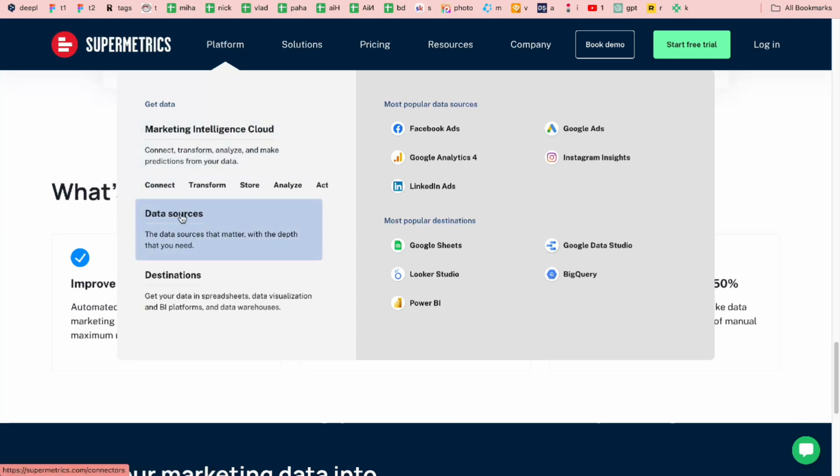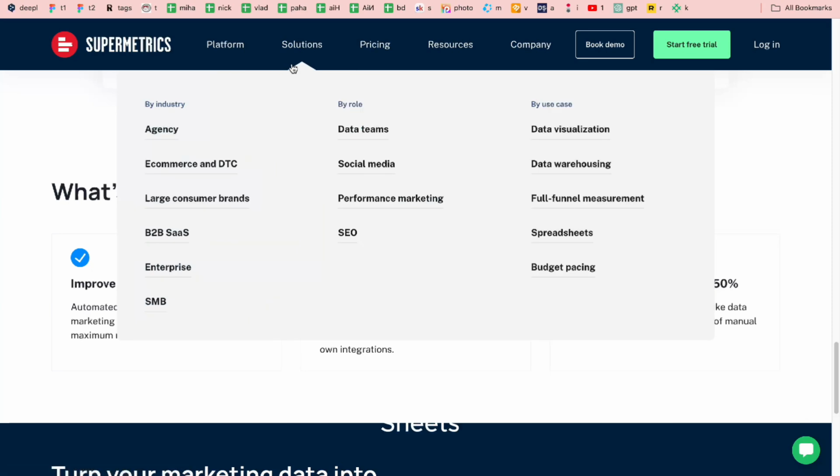Another strong point is customized reporting. By integrating data directly into platforms like Google Sheets or Data Studio, Supermetrics allows you to create tailored reports specific to your business needs. You can build dashboards that are visually appealing and easy to share with stakeholders, ensuring everyone is aligned on key performance metrics.